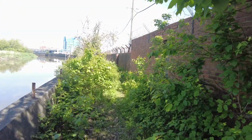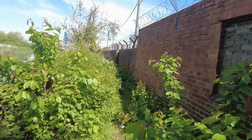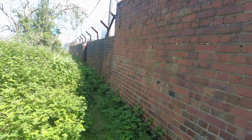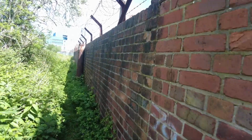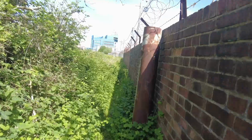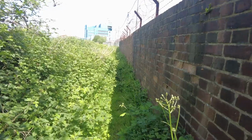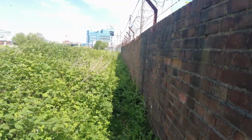And of course, it mentioned the links across the Mersey. You now have two Runcorn and Widnes bridges. Of course, we have the original one, and they also built a new one a couple of years ago. Maybe a future video we could visit there.